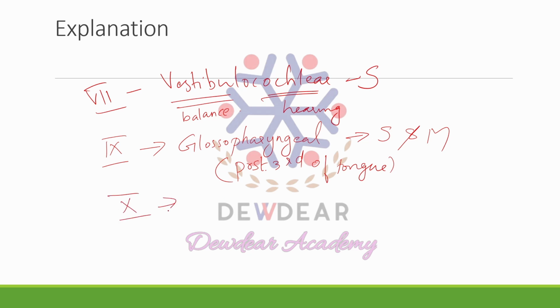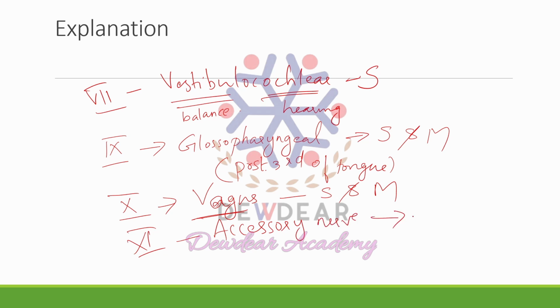And we have the 10th cranial nerve, that is the vagus nerve. Both sensory and motor functions are there for the vagus nerve. It regulates the heart rate, respiratory rate, and also the digestion. Now the 11th cranial nerve is accessory nerve. That is a motor nerve, and it controls the sternocleidomastoid and trapezius muscles. That means it helps in head movement and shoulder elevation.